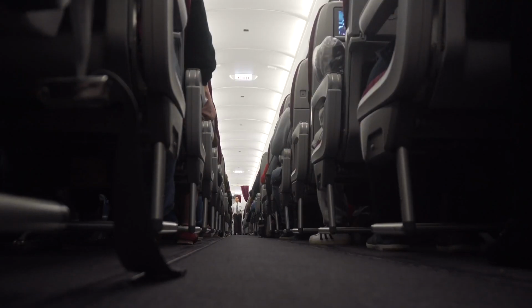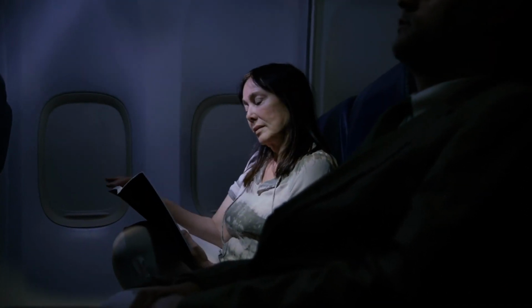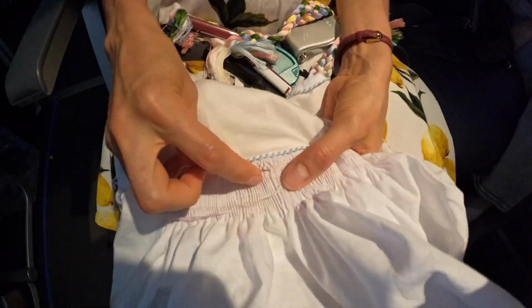Anywho, my airplane seat was in the very last row of the plane, and across the aisle was a young lady who was blowing through this book. She started it before the plane took off, and every time I looked up from my sewing, I swear, she was blazing through another 50 pages. I was just admiring her ability to read like that. So the flight there was about an hour and 15 minutes this time, and in that time I was almost able to finish this little shirt during that flight.